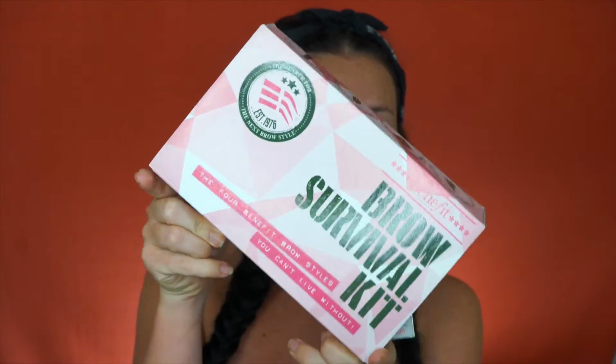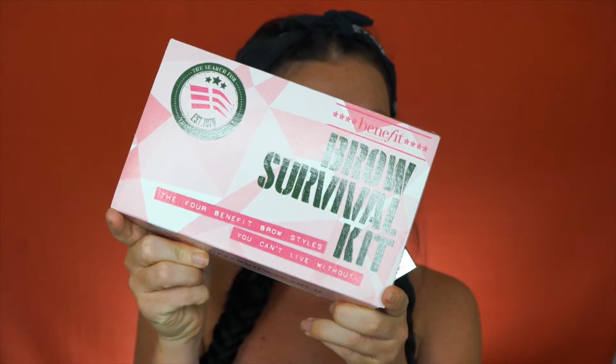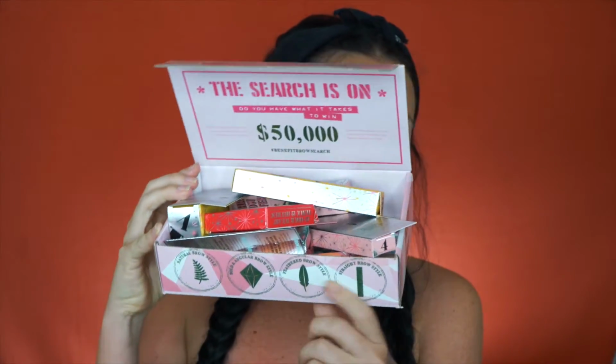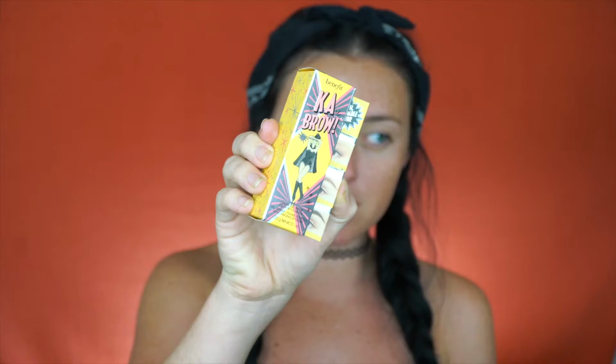So today we're gonna start off with brows, and I'm actually using something different for once. So Benefit sent me this brow survival kit, which I still am so shook about. It just has a lot of different brow products in it, so we're gonna try these babies out today. I'm gonna be trying out the Cabrow, and this is actually my first time ever using any of Benefit's brow products, so I'm excited to try them. I don't know if they can live up to Anastasia, but we will see.